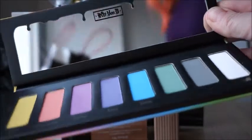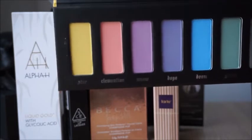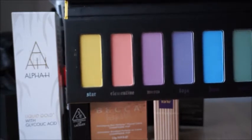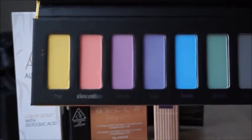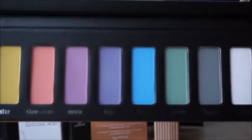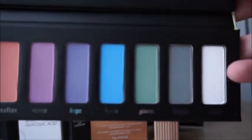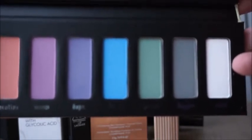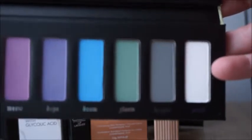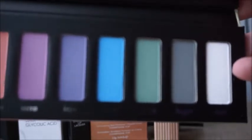Oh, there you go, you can see the camera in all its glory. But most importantly, these beautiful colours. So a kind of yellowy, it's quite pinky clementine as opposed to orange. Meow is kind of lilac purple. Dope is kind of violety purple, with Doom being really highly pigmented blue, but apparently doesn't go on as such. Gloom, which is a bit of a forest green. Danger, which is a nice charcoal. And Skull, which is bright white. So I'm really looking forward to getting into this colour set at the weekend.